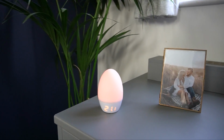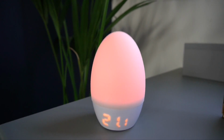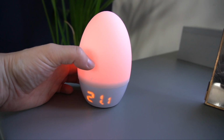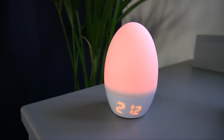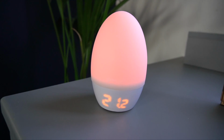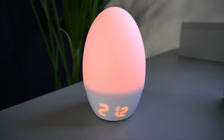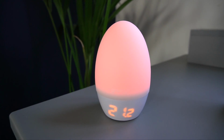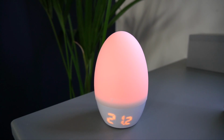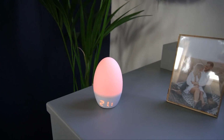And then over here we just have the Grow Egg nightlight or room thermometer. My mum bought me this, my sister recommended it, and I've seen loads of people talk about it. So it just glows different colours depending on the temperature of the room, which is really handy. This room does get quite warm. I think ideally it's meant to be between 16 and 20, but obviously it's been quite a sunny day. So yeah, this is usually sitting around 20 or just under. So really, really handy to know what the room temperature is.